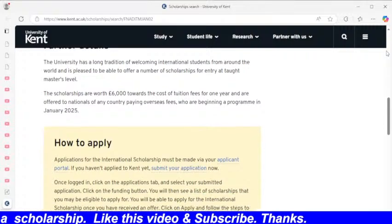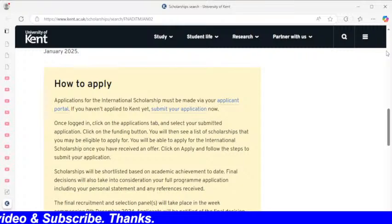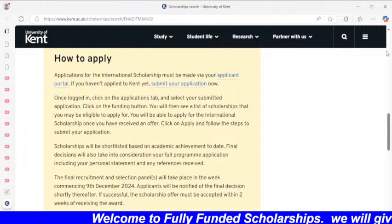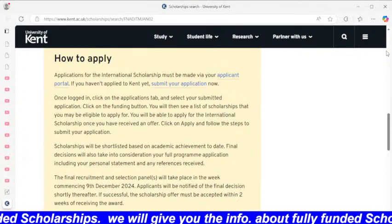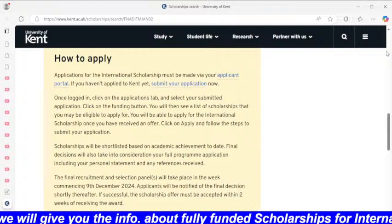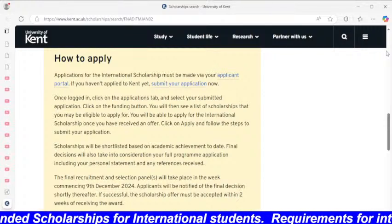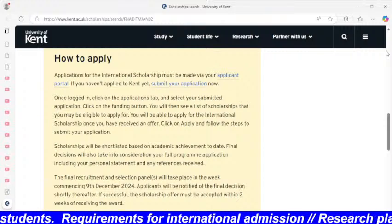Let's continue. So let's now see how to apply. Now, it said applications for the international scholarship must be made via the applicant's portal. And if you haven't applied yet, apply through this link. Okay, so one thing is clear here. For you to apply for this particular scholarship means that you have applied for admission to the University of Kent and you have gotten an admission.